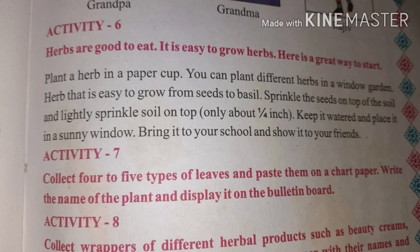Activity 7 says, collect 4 or 5 types of leaves and paste them on a chart paper. Write the name of the plant and display it on the bulletin board. This you will be doing in your notebook. You are going to collect 4 or 5 different leaves of the plants, and then you are going to write the names. Activity 8 says, collect the wrappers of different herbal products used as a beauty cream, tablets or syrup. Then paste it on a chart paper with their names and display them.